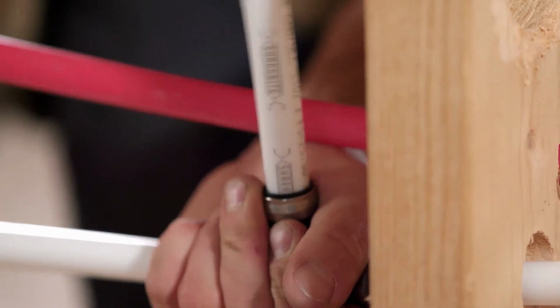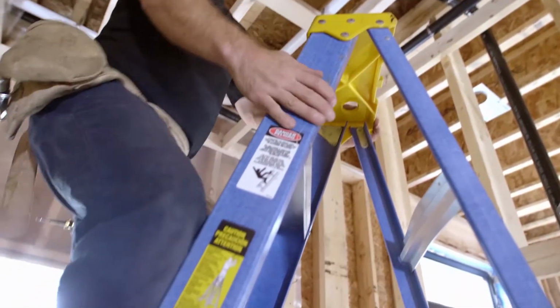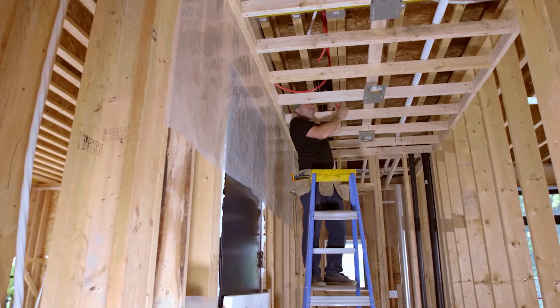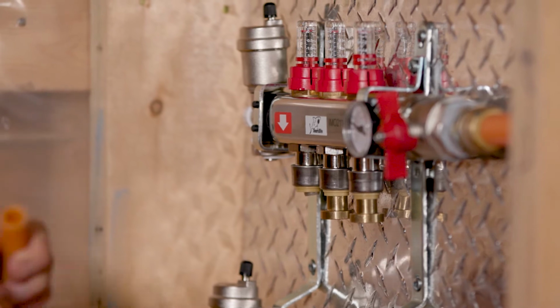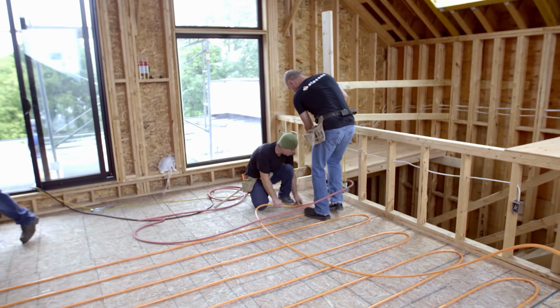Using the Evo PEX, I found that I was spending less time on the ladder. I allowed for 4 or 5 hours to do a certain amount of job, and 2 hours into it, I was done, and I was looking around if I missed anything. I think it's much cleaner, longer life, and easier to work with. It's easier on the installers, and if your installers aren't getting beat up on the job site, they're usually going to do a better job for you.